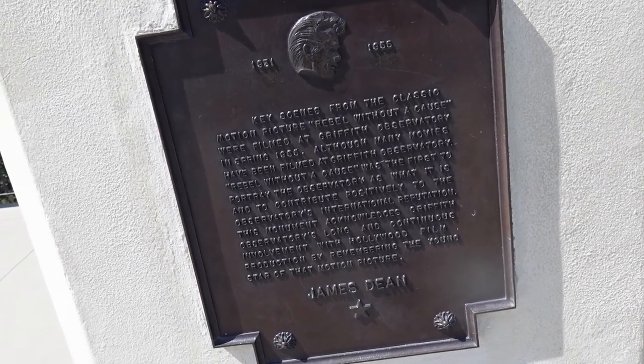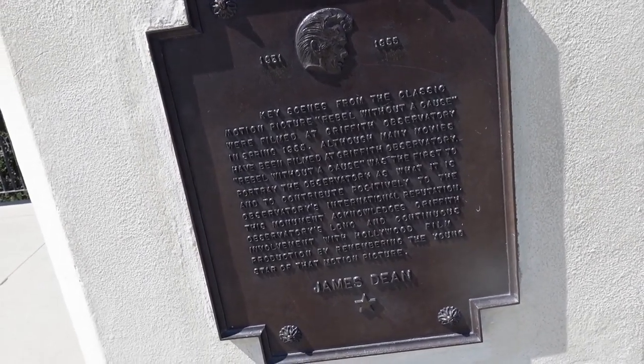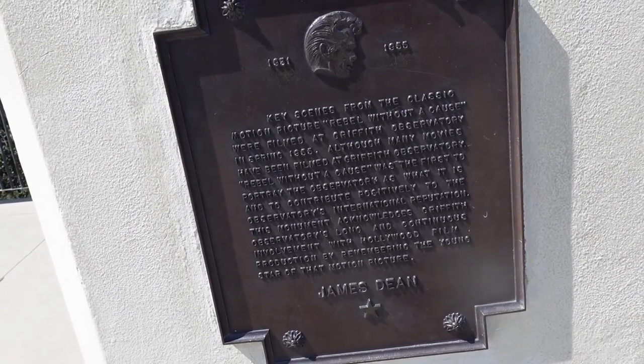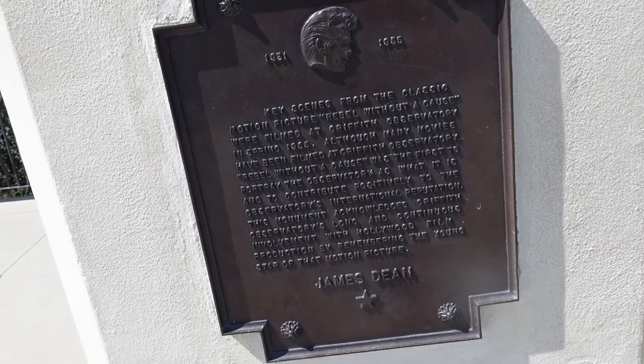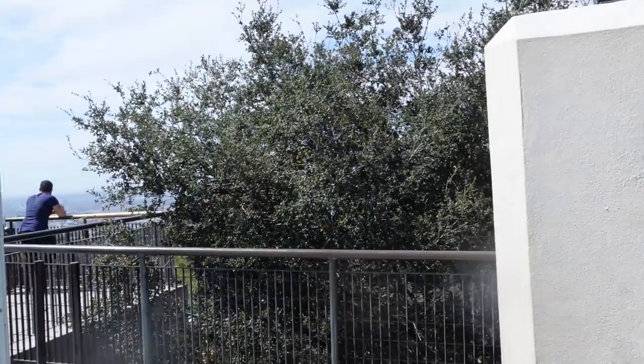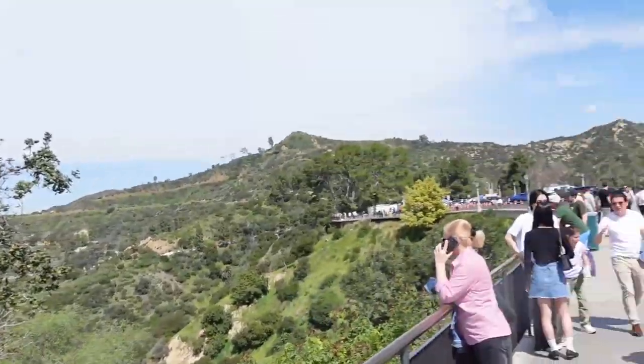So that's pretty cool. It says, This monument acknowledges Griffith Observatory's long and continuous involvement with Hollywood film production by remembering the young star of that motion picture, James Dean. Pretty cool, huh? I was curious. I was like, James Dean, I don't get it, but it's pretty neat.